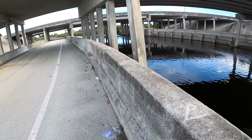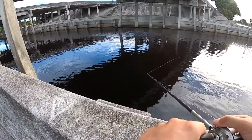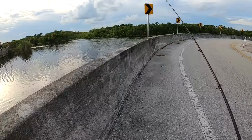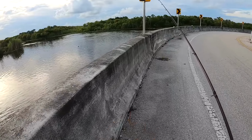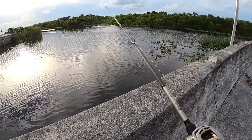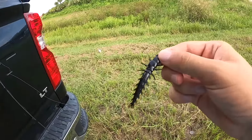Don't get me wrong, I love me some bridge fishing, but I don't know. I don't think this is it, man. I thought maybe this looked good. I think we need to get back to the canals where there's the rocks and stuff. I feel like that's where I've seen a lot more life at. Even though this vegetation here does look pretty interesting.